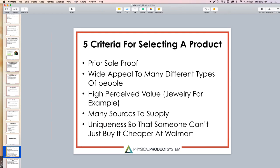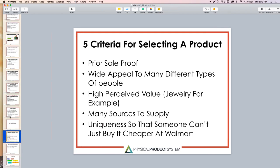And then uniqueness, something I also fell short on with the protein shaker. Uniqueness, so that someone can't just buy it from Walmart. One of the products that we tried, and I put in a couple hundred dollars trying to get it to work, was dice. It was a huge mistake because dice is available everywhere. Every time I see dice, I think about that now. I tried to get it to work, and it didn't work because dice is incredibly cheap at, guess where? Walmart. And gas stations and everything else like that.